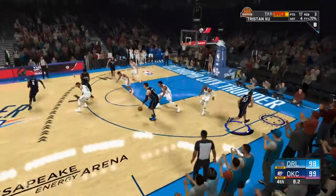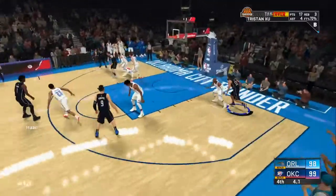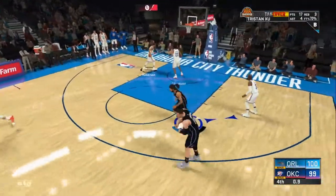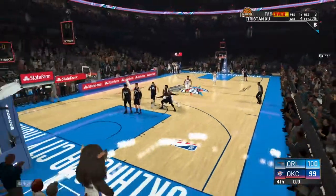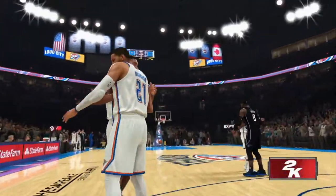Here's Vucevic. Pass to Isaac. For three, Ross. Can't get the three to fall. And folks, he did not luck into that one. He knew just where he wanted to be to grab that backboard. Oh, that shot had a chance, but no good. And so the big win by Orlando.